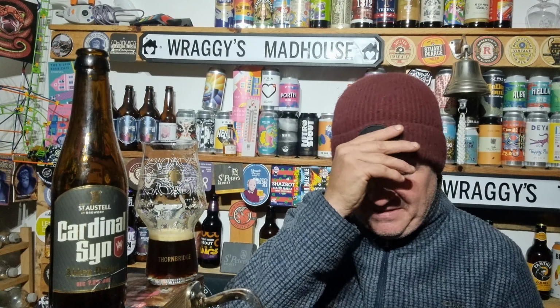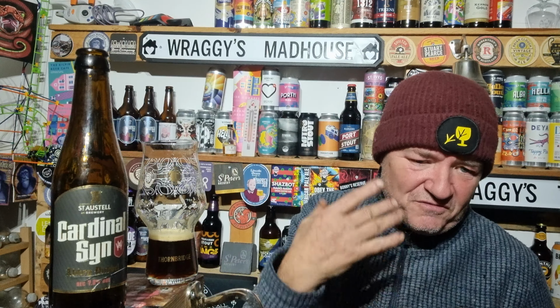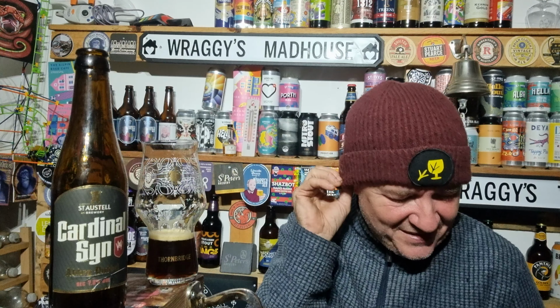I am getting the esters that you get with the likes of Duvel and those sort of beers, the banana and fruits and stuff coming into the equation. So yeah, very complex. Would I drink it again? Yeah, I'd probably give it a go again. It'd be an interesting one to have again if I see it, obviously.